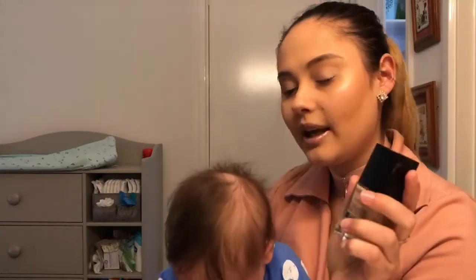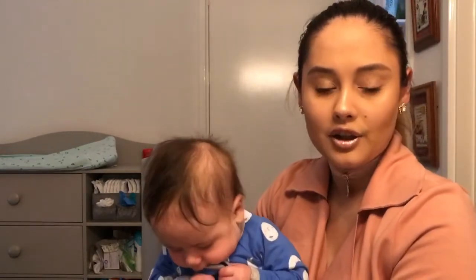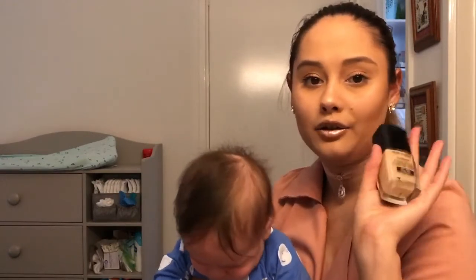I love the applicator. I love how it blends out. I'm wearing it today and it just gives a really natural skin-like finish. It's medium to full coverage. But yeah, this is also one of my new favorites. Some of the products I mentioned in the nays part did not work out for me, but that doesn't mean they won't work out for you. They just did not work out for me.